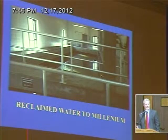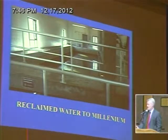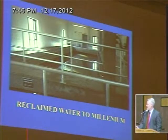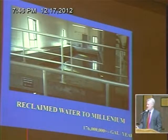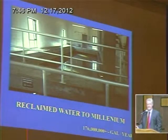We also take reclaimed water from the wastewater plant, basically gray water, and we pump it up to Millennium. Town generates revenue from that. And last year they took about 176 million gallons of water that they use in their cooling system.